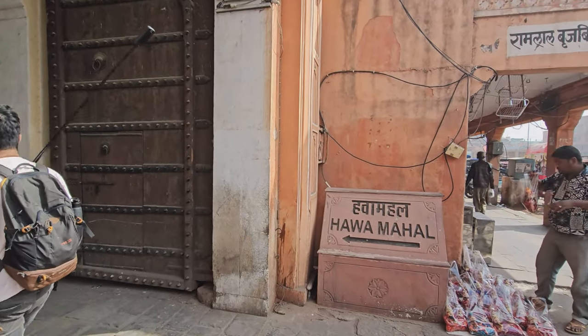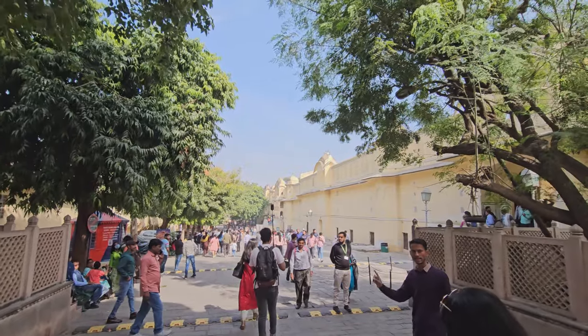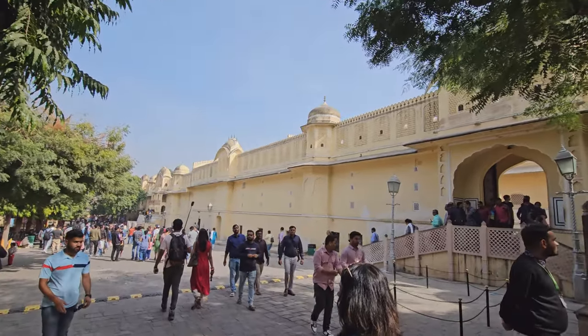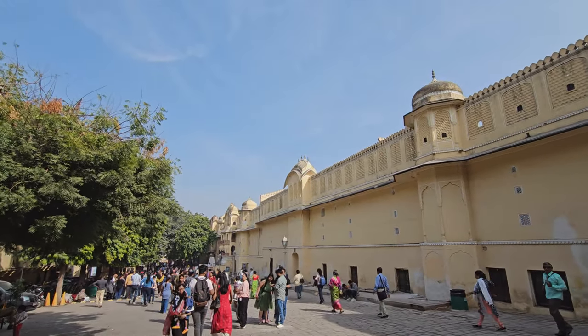And today we are at the Hawa Mahal in India's pink city, that is Jaipur. We'll have a look at this palace of winds, a stunning five-storied palace in Jaipur, India. It is one of the most iconic landmarks of the city, and it's a must visit if you are around here. Do not miss it at all cost.